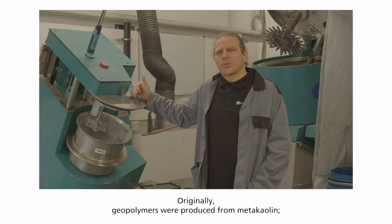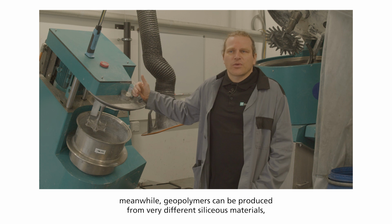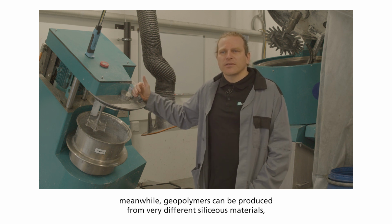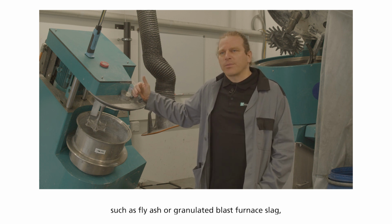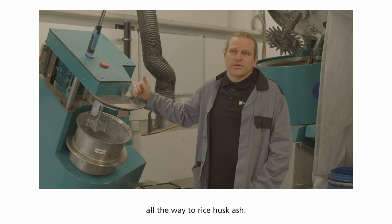So original geopolymers were produced from metakaolin. Meanwhile, geopolymers can be produced from very different siliceous materials, such as fly ash or granulated blast furnace slag, all the way to rice husk ash.